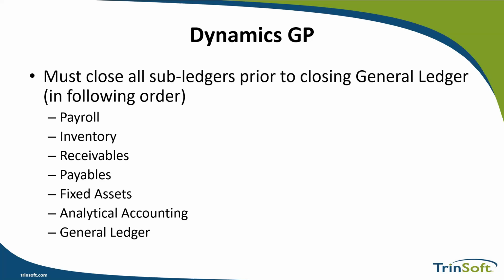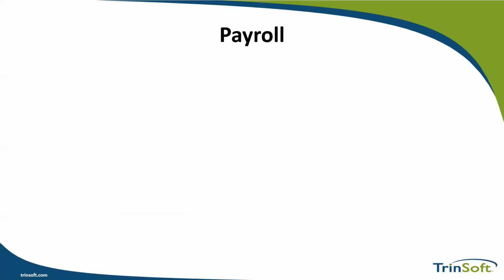Now, again, a few things to keep in mind here, looking at these various close steps and processes. These close processes are generally located under the routines menu group in each of the functional areas. If you need assistance with any of these steps, please let us know again. And then finally, Microsoft has a lot of really good documentation on the GP close process within Customer Source, or reach out to us and we'll be happy to direct you to some of those resources as well. So, all right, let's quickly dive into each one of these functional areas.